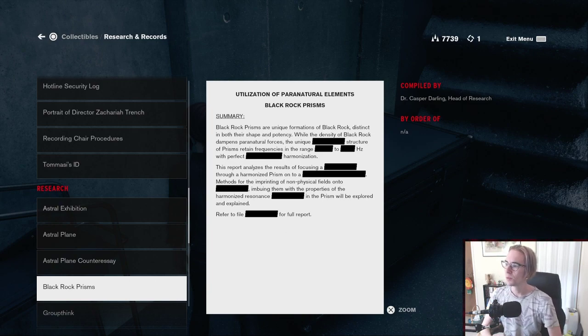Black rock prisms are unique formations of black rock, distinct in both their shape and potency. While the density of black rock dampens paranatural forces, the unique structure of prisms retain frequencies in the range of blank to blank hertz with perfect blank harmonization. This report analyzes the results focusing a blank through a harmonized prism to a blank. Methods for imprinting non-physical fields onto blank, imbuing them with the properties of the harmonized resonance in the prism, will be explored and explained.